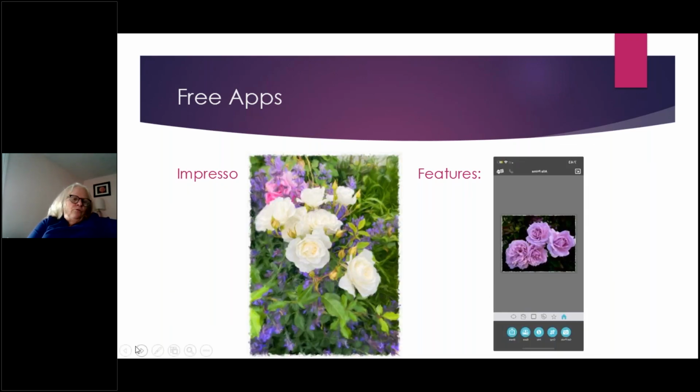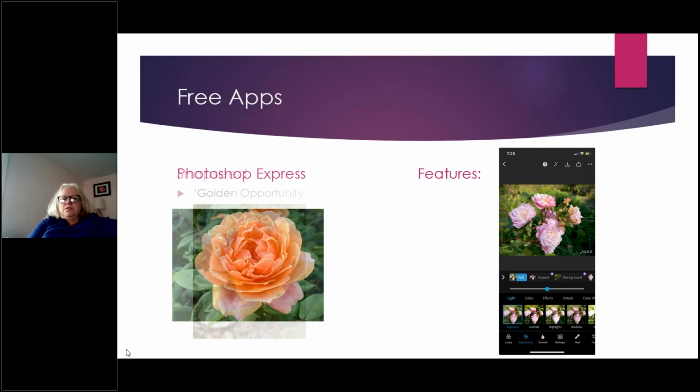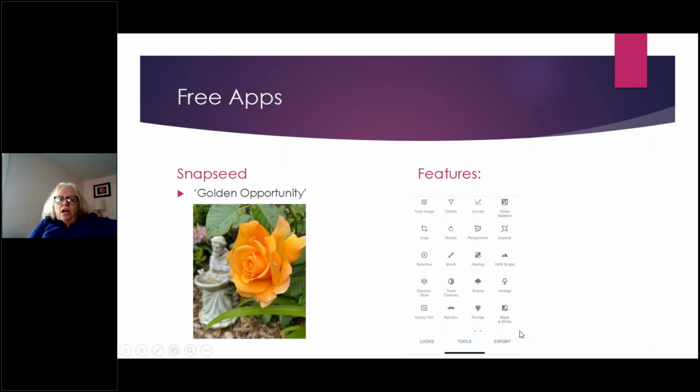Oops. I'm so used to scrolling. But when it opens, here are your tools, and then they have some specific looks. And then here's where you export it.